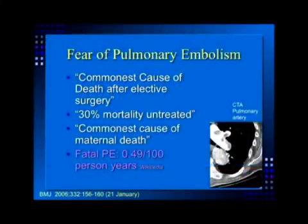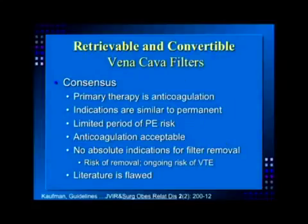So driving this whole thing is this great fear of pulmonary embolism. And we're talking about not what you see here on the CT, but the sudden death of a patient that probably every clinician in this room, including myself, has had. That you get a call out of nowhere that a patient is just dead. And then lastly, the literature is terribly flawed on this subject.